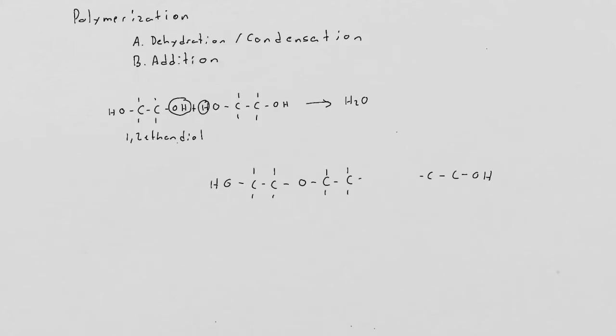So there are two types of polymerization. There's dehydration, also called condensation, which is one type. They're the same thing. And then there is addition. This right here is showing you dehydration. And the good thing is you already learned this.